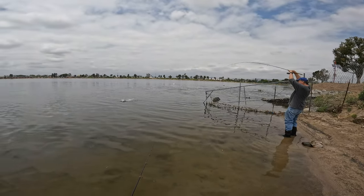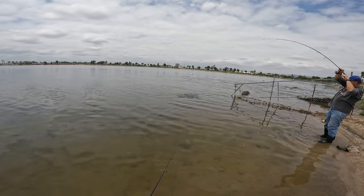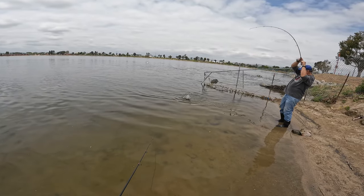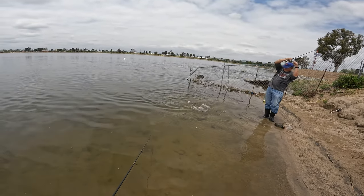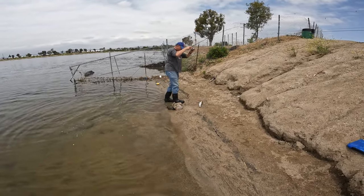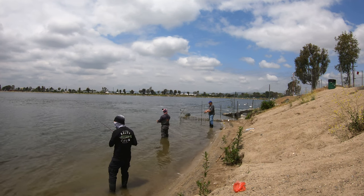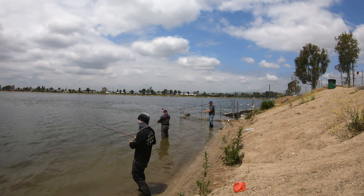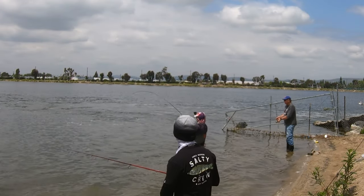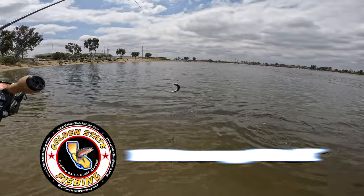Just got bit at the same time. Looks like they like red. Nice fish. There you go. Oh, that red rooster tail. Red rooster tail. Nice. And that krill. Oh, it's good. Good jumper.